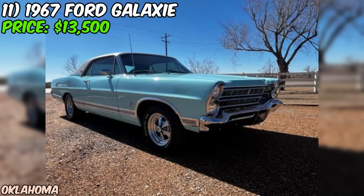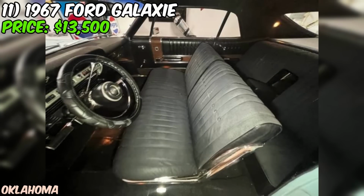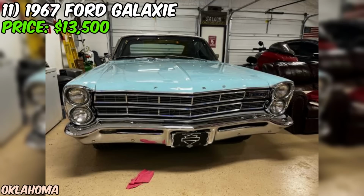Inside, the stock AM radio is still working, along with the original front and rear speakers. And the seller mentions that there are lots of other extras that have been done to this car, so you know it's been well taken care of. Perhaps the most impressive thing about this Galaxy is that the seller says it will drive anywhere.